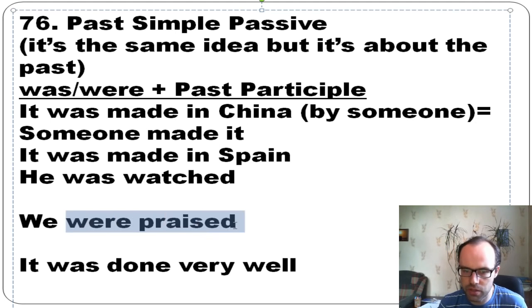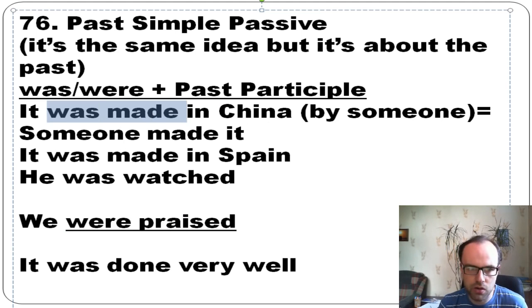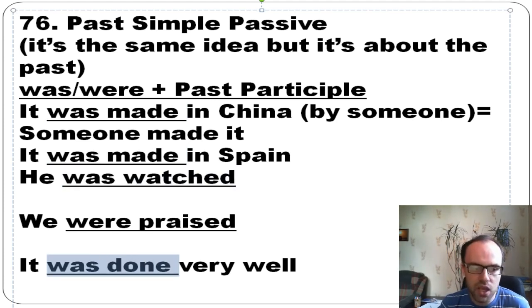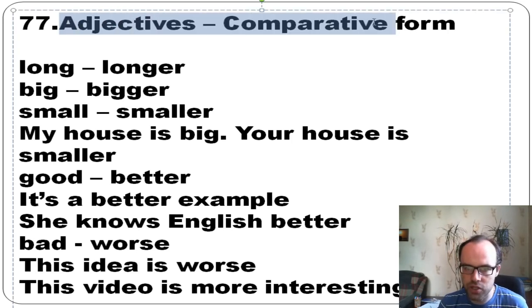So was, were plus past participle. So you see, was made, was watched, were praised and was done. Alright, so you see. Next, so what about adjectives and its comparative form?